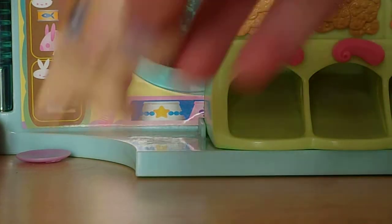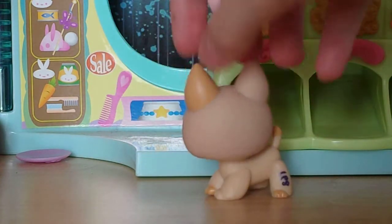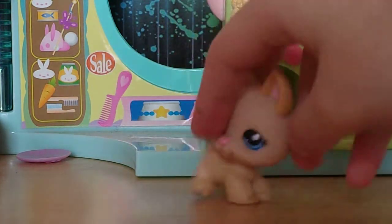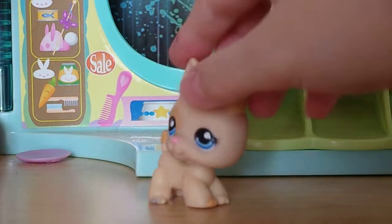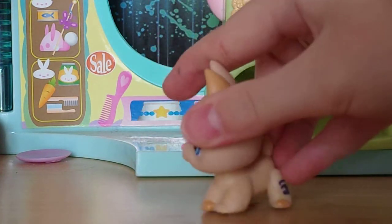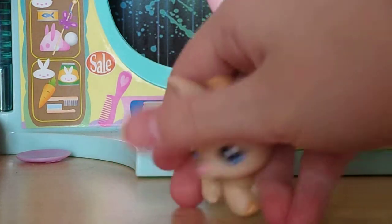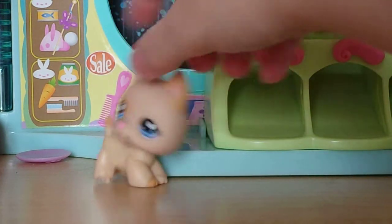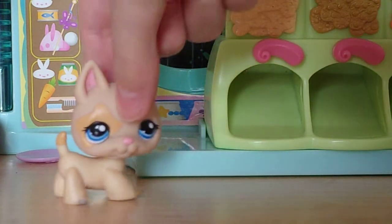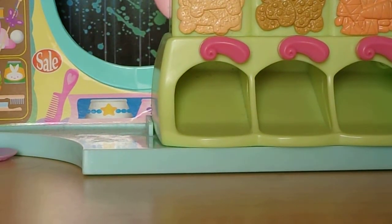Aww. New German Shepherd. Oh, she's cute. Got a little stain here on her foot. That's still adorable. No magnet. I don't know what I'm gonna name this one, but she's really, really, really cute. I like her. Hi guys. Or bye. Whatever. Oh wow. Had an attitude.